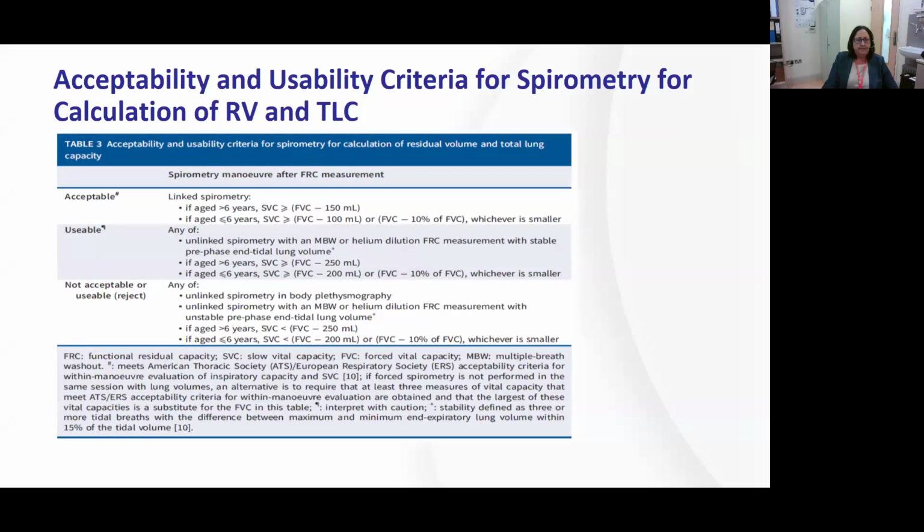In the usable category, the criteria would be any of, so an unlinked spirometry with a multiple breath washout test or a helium dilution FRC measurement, but it must have a stable pre-phase end tidal lung volume. So the important thing here is you can only accept as usable an unlinked spirometry that's performed with a multiple breath washout or a helium dilution test. And the reason for that is that with body plethysmography, the FRC measurement stage of that test is very short, 2 to 3 seconds.